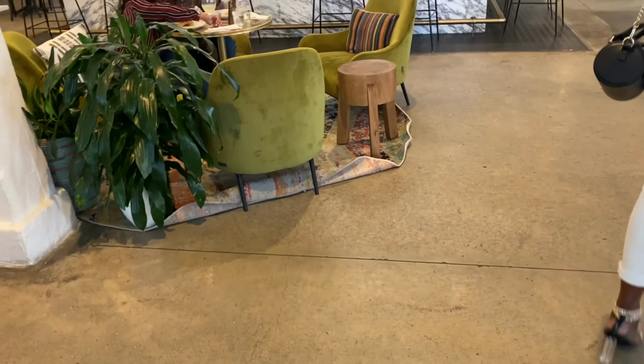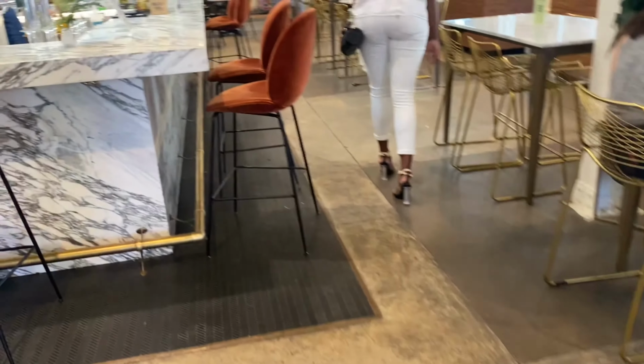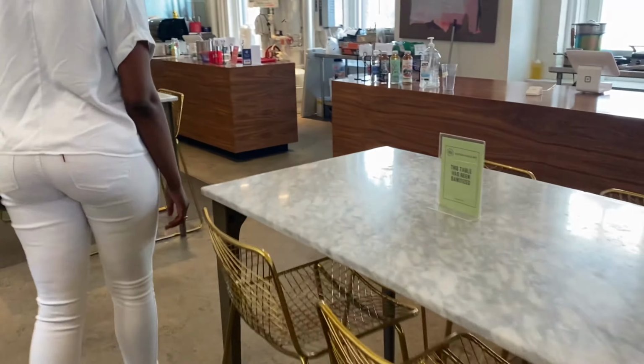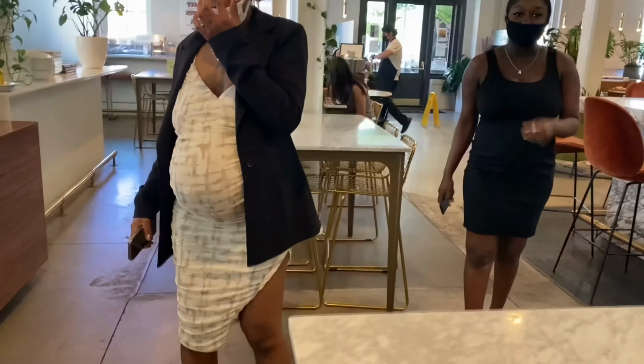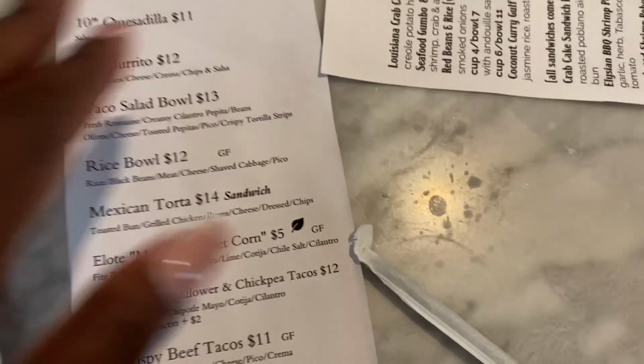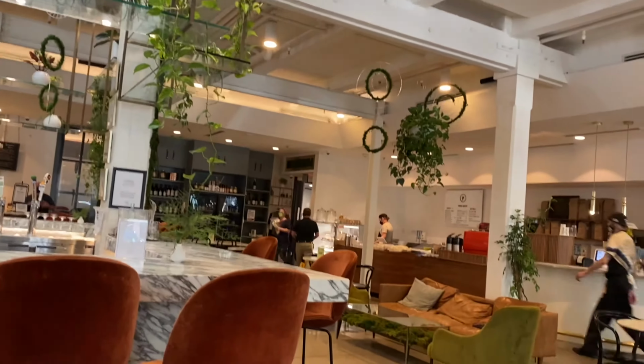This lady, she ordered some oxtails, so of course I wanted some. And we went in there and it's just like this. Oh, y'all wanna sit at the bar or no? They had a few meals that we could choose from. They didn't have too many meals.